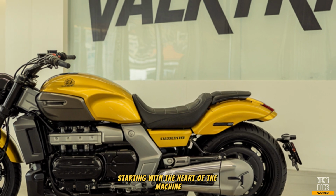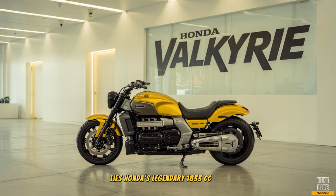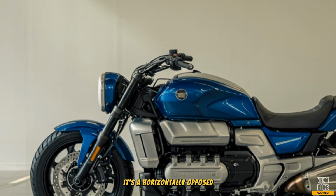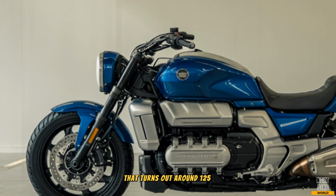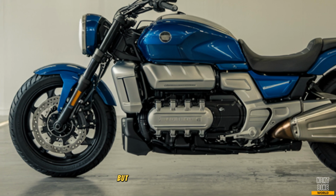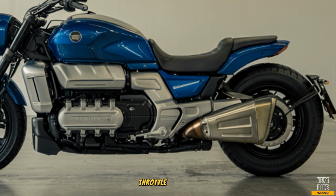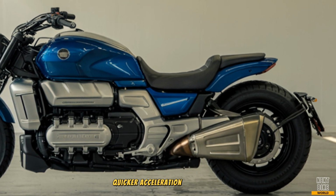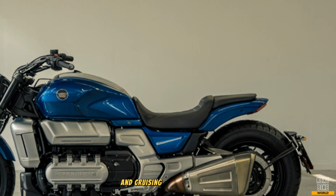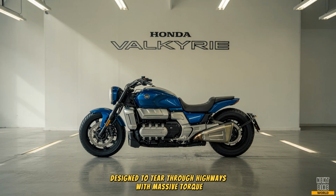Starting with the heart of the machine. Underneath that muscular bodywork lies Honda's legendary 1833cc flat-six engine, the same powerhouse found in the Goldwing. It's a horizontally opposed six-cylinder engine that churns out around 125 horsepower and 130 pounds-feet of torque. But unlike the touring-focused Goldwing, the Valkyrie has been tuned for more aggressive throttle response, quicker acceleration, and a deeper, more visceral exhaust note. This isn't a bike for sipping fuel and cruising at a gentle pace. It's a road warrior designed to tear through highways with massive torque right from idle.